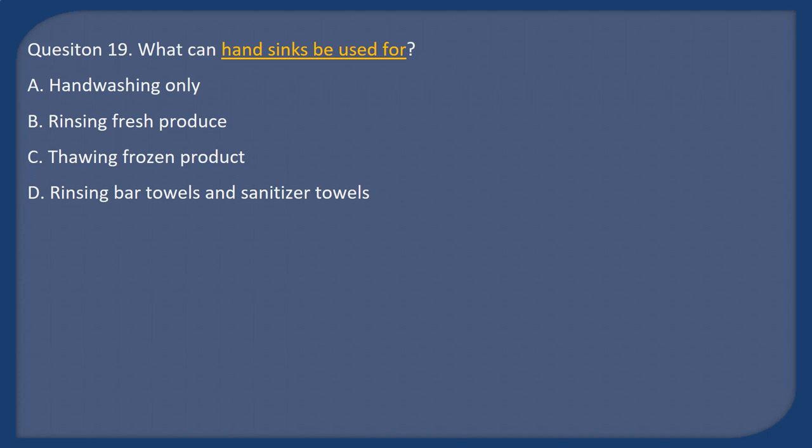Question 19. What can hand sinks be used for? A. Hand washing only. B. Rinsing fresh produce. C. Thawing frozen products. D. Rinsing bar towels and sanitizer towels.